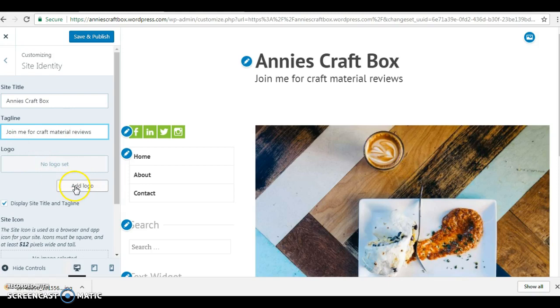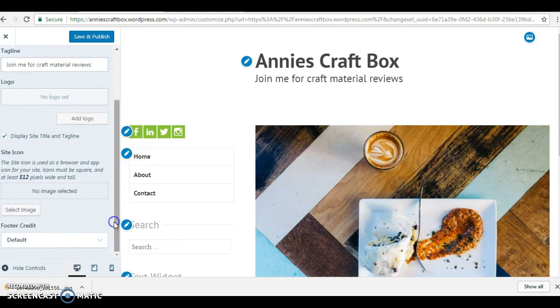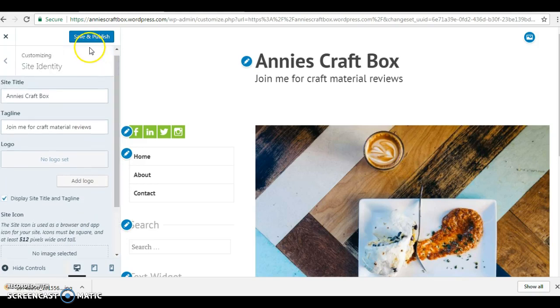Now here you can add a logo. Obviously I'm not going to add a logo because I haven't got a logo for this site, but you can add your logo and play with that there. Here you can also add your site icon, which is the picture that's going to show up in this little box here. Your footer credit, that is who wrote the post and things like that. And once you've done it, always click and save the alterations you've made.